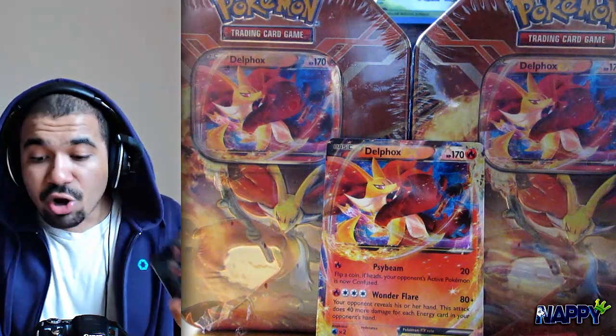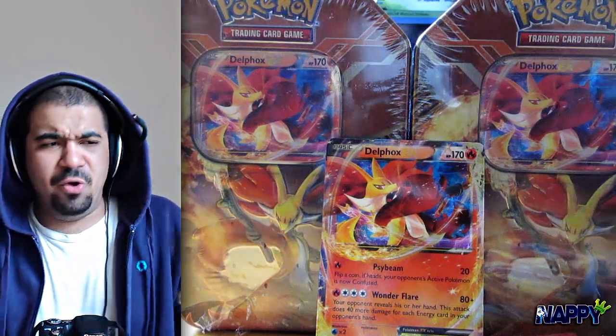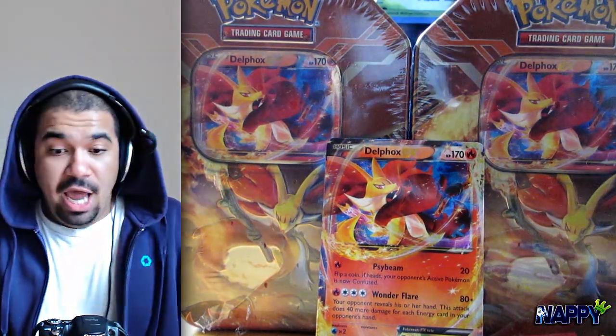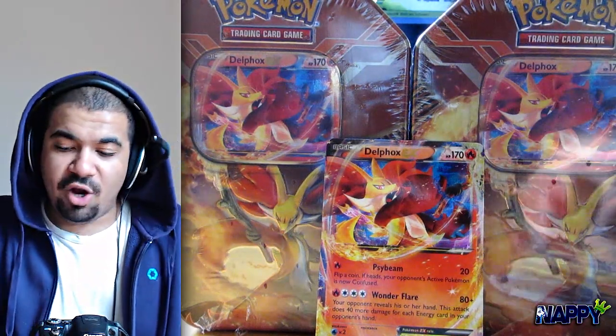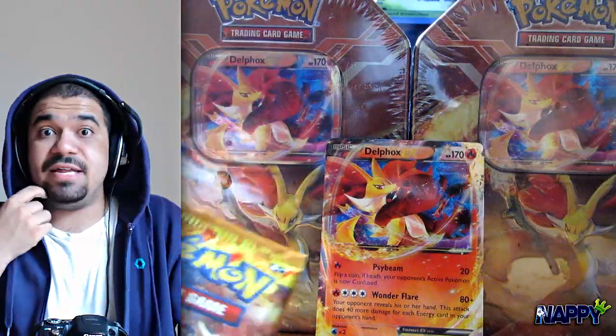I mean, it's nice for your card storage. You know, it used to baffle me when I was a kid. I was like, why do they give you this gigantic tin when all you get is four booster packs and one little promo card in it? Well, it wasn't an EX card. I never understood tins when I was younger, but whatever, it's nice storage.